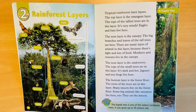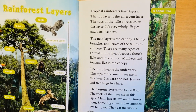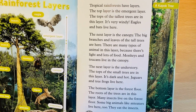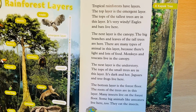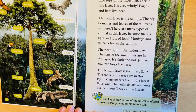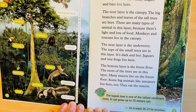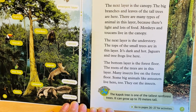Chapter 2. Rainforest Layers. Tropical rainforests have layers. The top layer is the emergent layer. The tops of the tallest trees are in this layer. It's very windy. Eagles and bats live here. The next layer is the canopy. The big branches and leaves of the tall trees are here. There are many types of animals in this layer because there's light and lots of food. Monkeys and toucans live in the canopy.